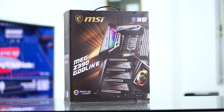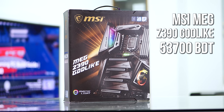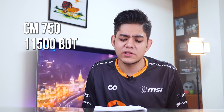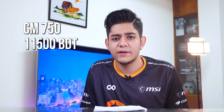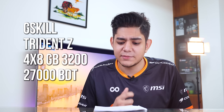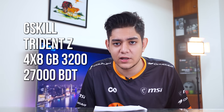For the motherboard, we are using the MSI Z390 Godlike, priced at 53,700. For the power supply we will be using the CM750, which is priced at 11,500. And for the RAM, we'll be using 4 sticks of Trident Z at 3200 MHz, and the combined price is 27,000 taka.